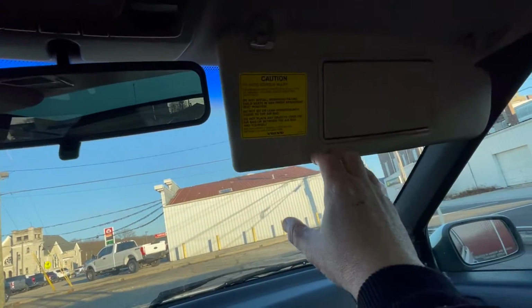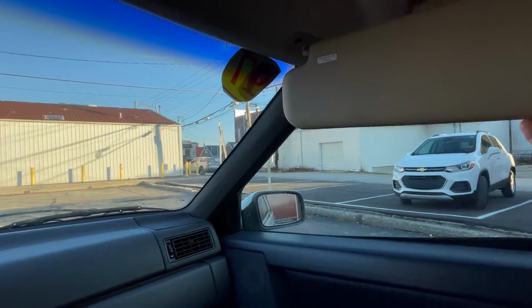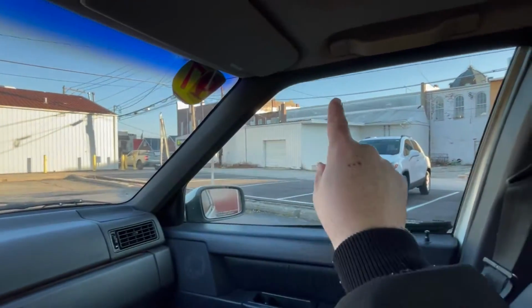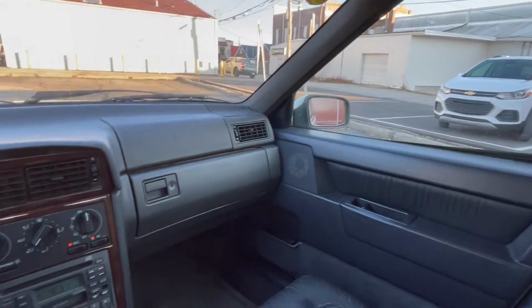We've also got padded sun visors that open up to reveal illuminated vanity mirrors. And of course, the visors do swing out, but they do not slide. And you have fixed in place overhead assist handles, and, as stated before, the automatic height adjusting shoulder belts. So, a pretty well equipped car.